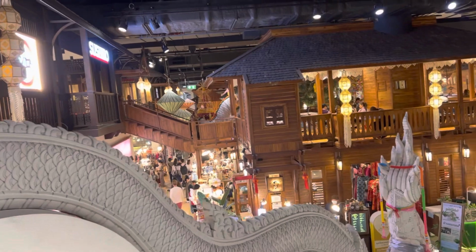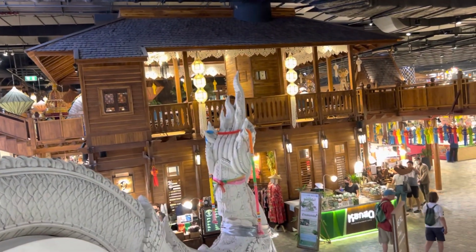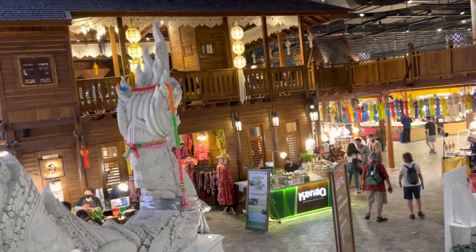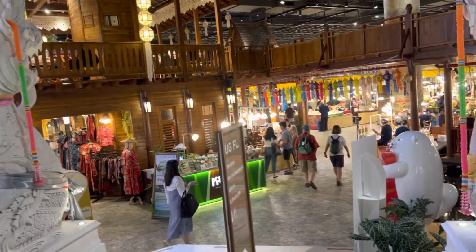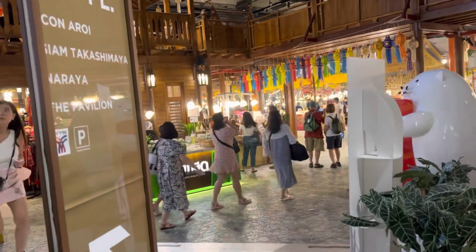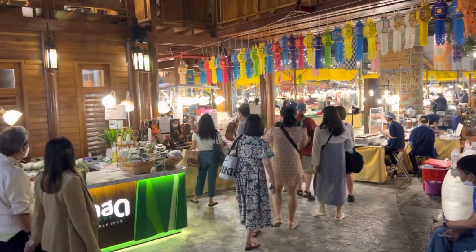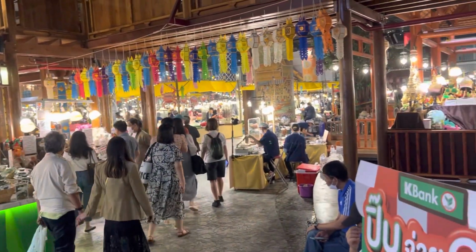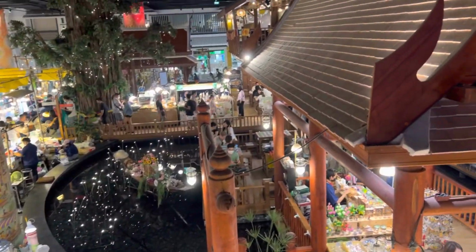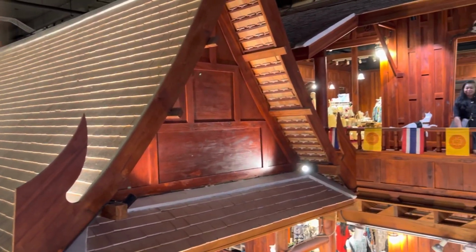I promise you will not get bored here. You've got 525,000 square meters, or approximately 90 times the size of one football field. 10 floors, parking for 5,000 cars. However, you're going to probably arrive by Skytrain or boat.